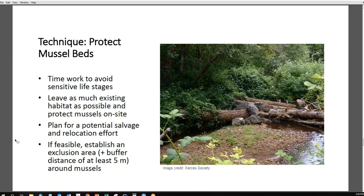So it's really beneficial if you've done that survey in advance to then have that in mind as you plan a potential salvage and relocation effort. It's also really beneficial, like I said, if you can just simply avoid an area where mussels are located by providing a buffer around those sites that can help protect them.